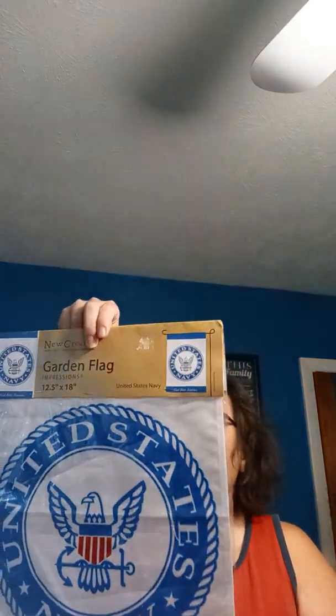And then also my garden flag for the Navy one. So we end up finding that too at Goodwill. Still in its sealed packaging. So not too bad. A lot of times we get really lucky when we go to Goodwill and you'll find stuff brand new, not even open, that people just had in their closet that they got and they just, you know, didn't need it anymore or forgot they even had it and decided to donate it, which is pretty cool.